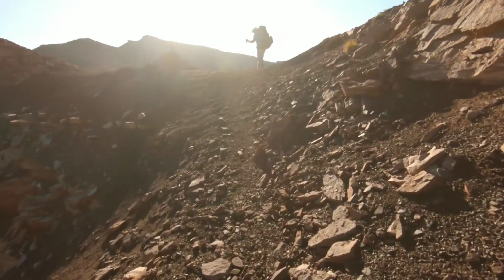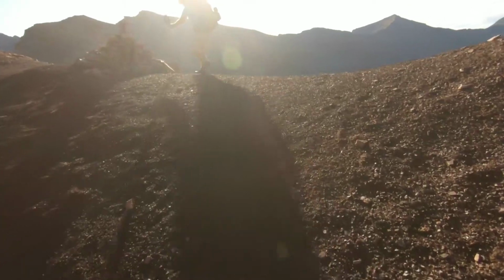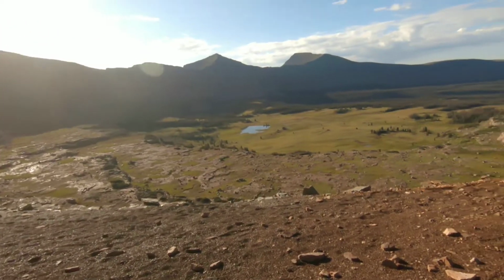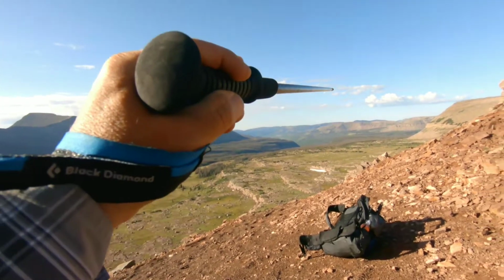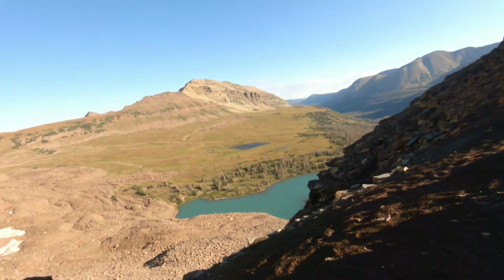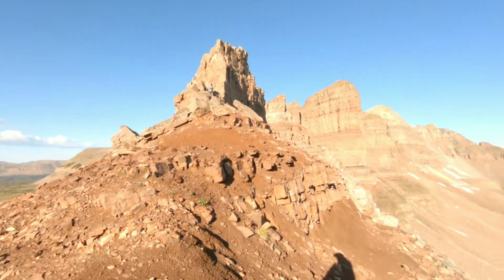All right, there's the cairn at the top of Dead Horse Pass. We made it. Little breezy, sorry about that. That's where we're headed to, down off that way. That's where we came from, down there, at Glacier Green Lake, Dead Horse Lake. And John, he's up there taking pictures from up high.